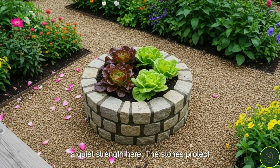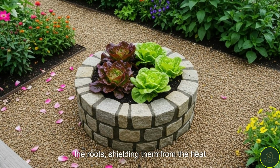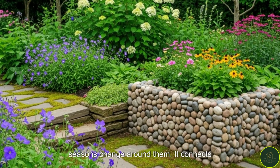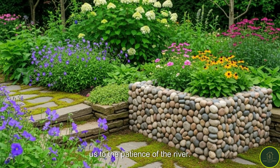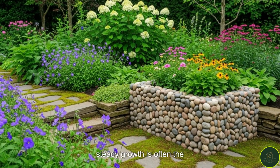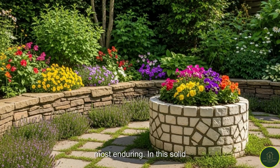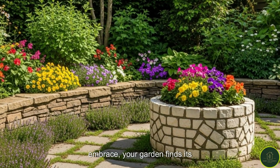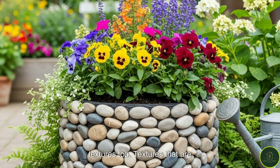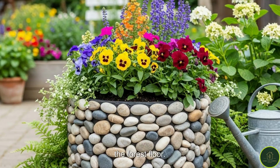There is a quiet strength here. The stones protect the roots, shielding them from the heat of the day, standing firm while the seasons change around them. It connects us to the patience of the river, reminding us that slow and steady growth is often the most enduring. In this solid embrace, your garden finds its anchor. But nature has other textures too, textures that are rougher, warmer, and born from the forest floor.